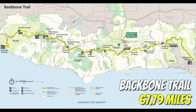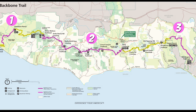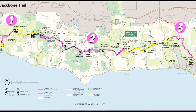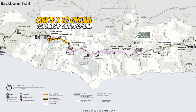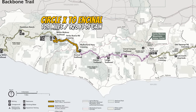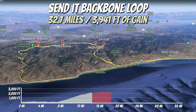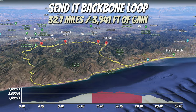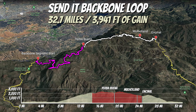While the Backbone Trail only became continuous in 2016, there are only three main segments where biking is allowed, with the center being the longest, of which the western half is best suited for gravel bikes. The hardest part is getting there, as we climbed over 2,000 feet up before covering three segments defined by crossing Yerba Buena, Mulholland Highway, and Encinal.